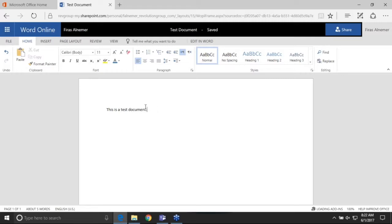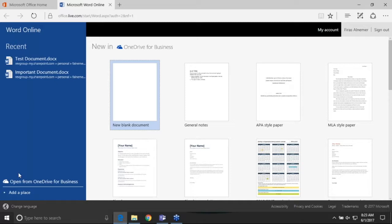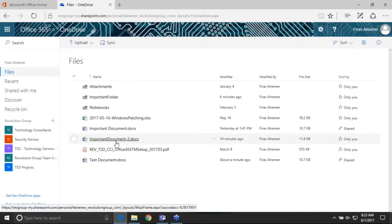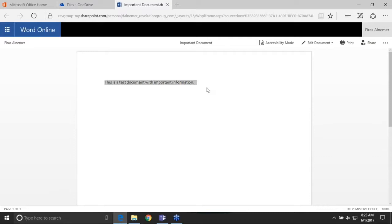If you would like to edit an existing document in Word Online, click into Word. Click Open from OneDrive for Business. Select the document that is in your OneDrive for Business account. And here, it is showing you the document that was already created.